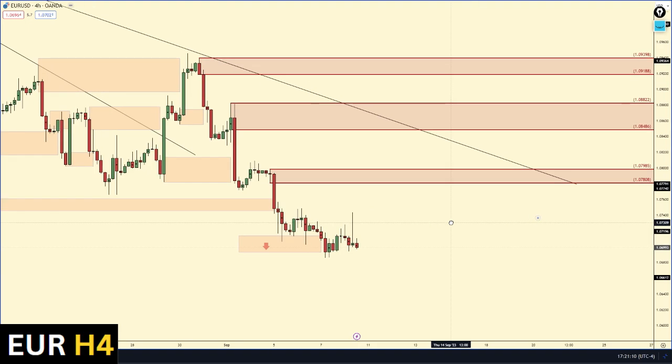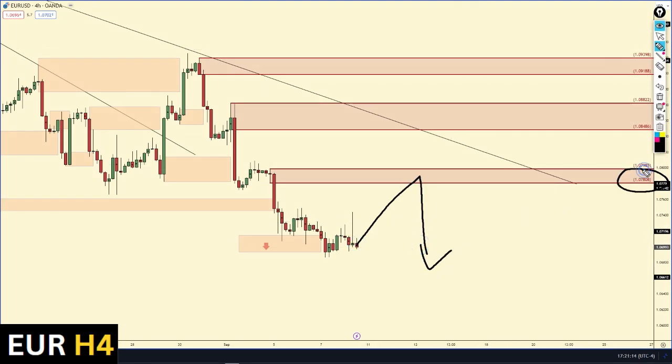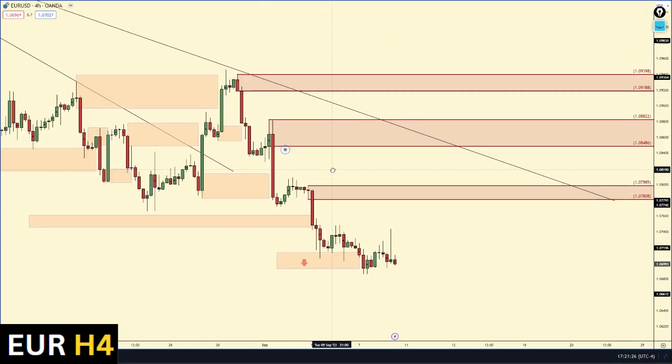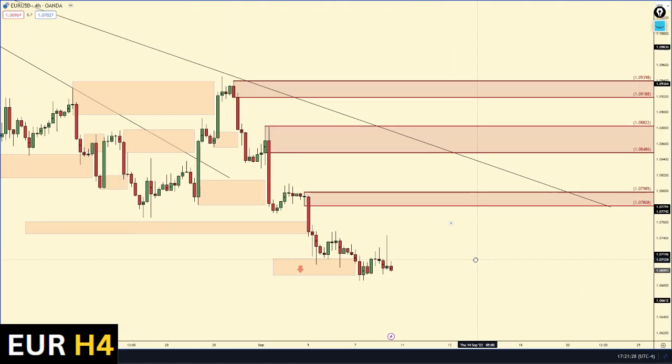Now, looking at the 4-hour chart, we do have this supply above at 1.07. We could definitely see a move off of that 4-hour supply zone right there. If we push up higher to this supply zone at 1.084, we could also see a move off that supply zone, and even the one a little bit higher as well. So really, 3 decent looking supply zones here on the euro US dollar that I'm seeing in the 4-hour chart.